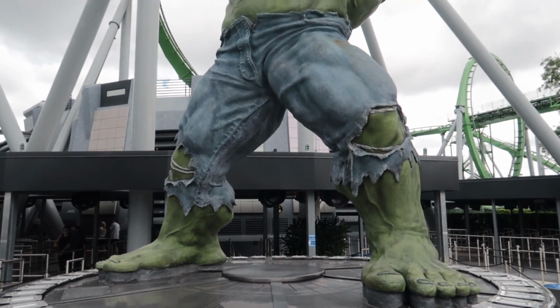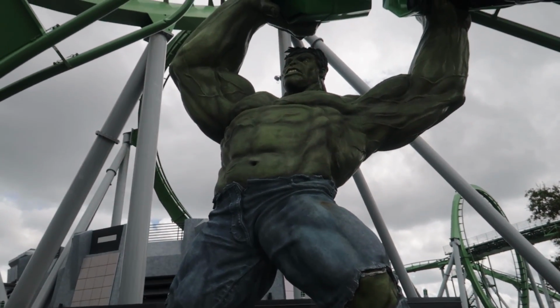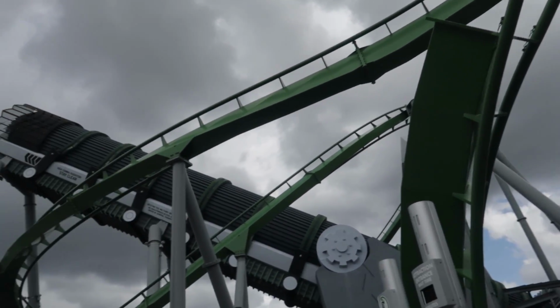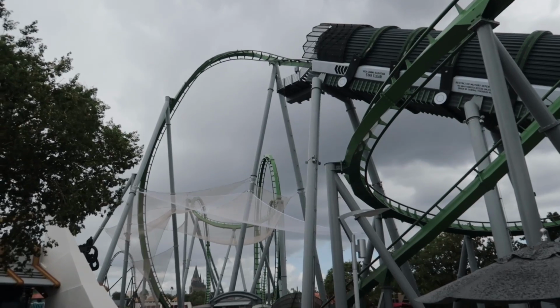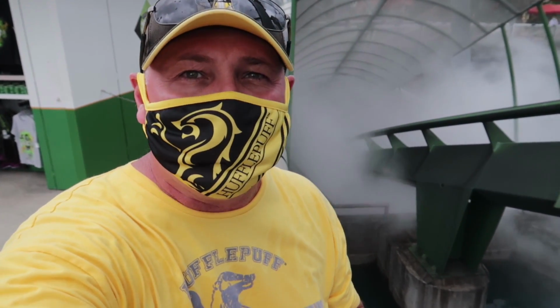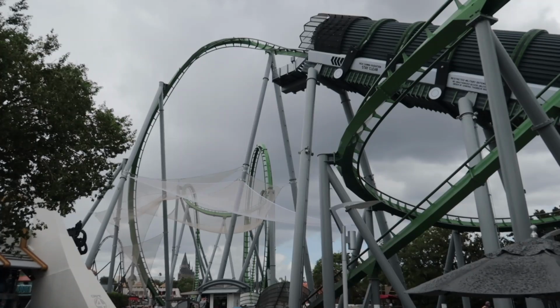And last but not least, we have the star of Marvel's Superhero Island, the Incredible Hulk roller coaster. I say we turn this into, it's already green. Let's make it the Green Lantern coaster. Save us a little money on paint, right? The only thing that sucks changing this to Green Lantern is the roar at the start. That roar is iconic to Islands of Adventure.